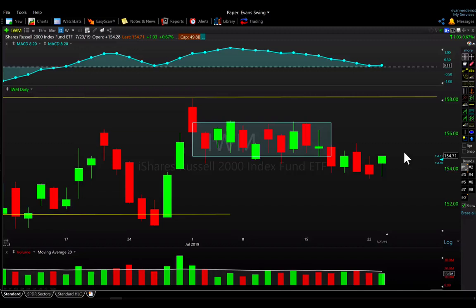So still yet to be seen whether or not this can hold these lows. Again, we do have that position, but it is a loosely held position. If this starts to reverse, if we start to take out these lows, then we will be out of this trade. Nothing that we're getting too stubborn over or digging our heels into, just looking for a tactical move back up into this range. We'll see if we can get it.